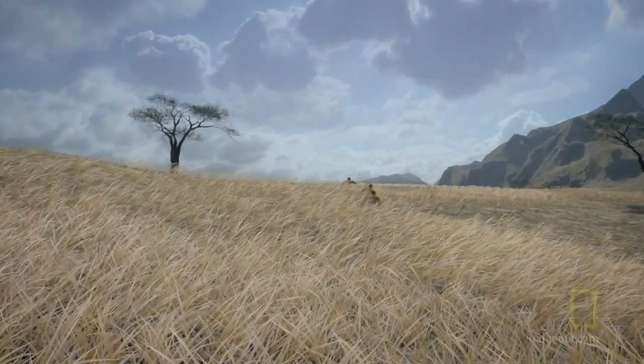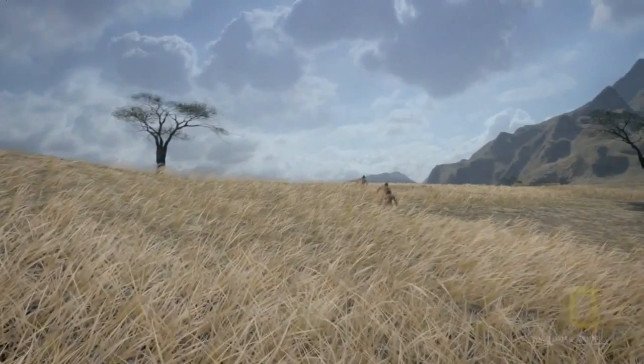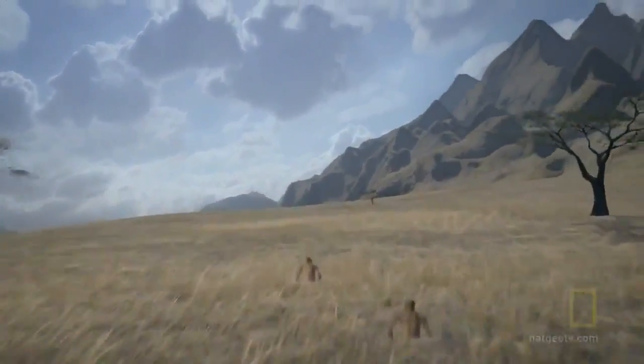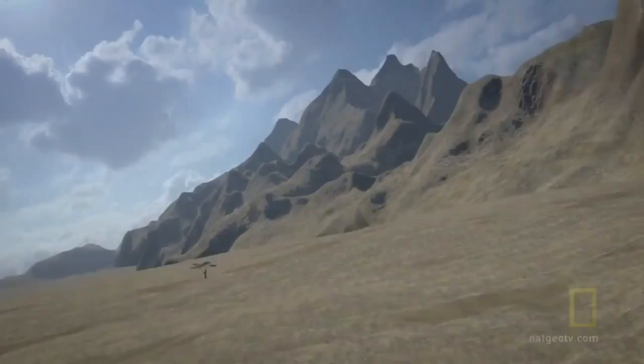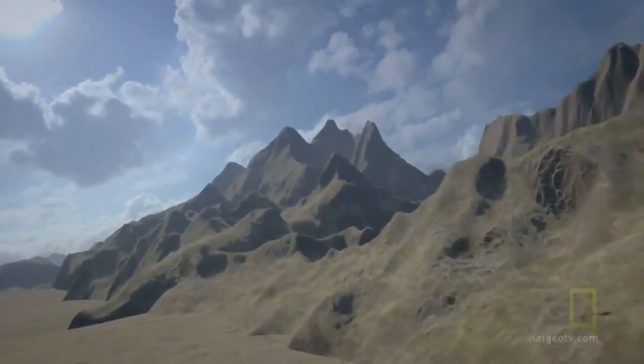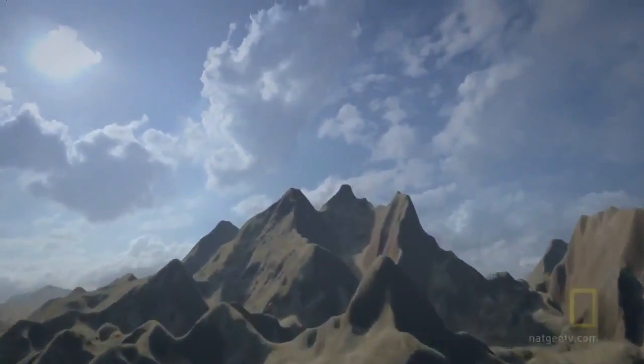This mountain range could be the reason humans walk on 2 feet. The random movement of 2 plates may have kickstarted a chain of events that leads to the first humans.